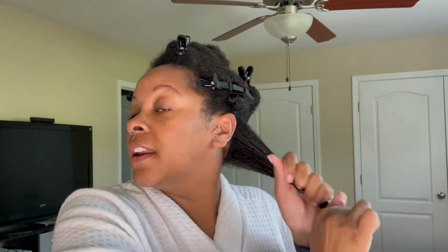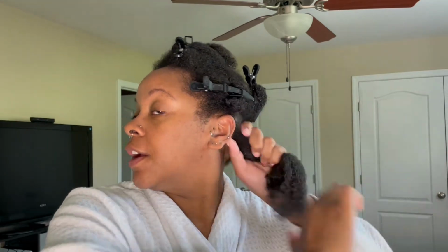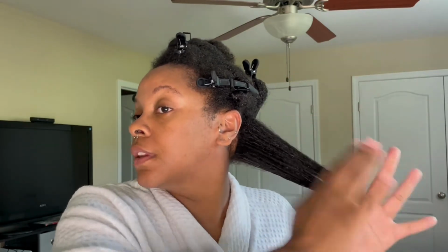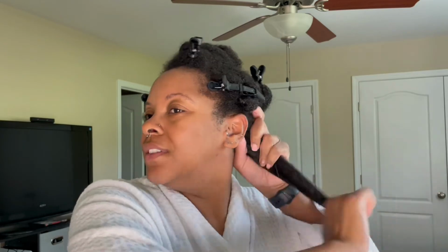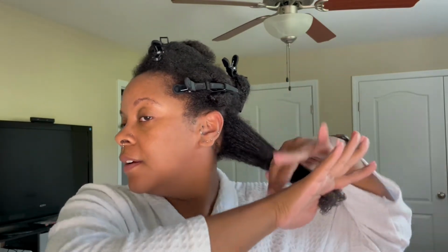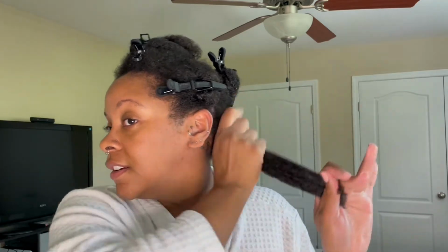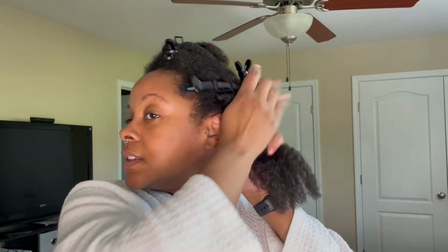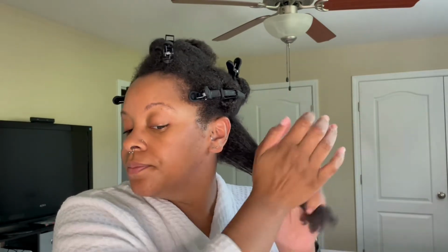And by the way, I did not mention this, but yesterday when I took my hair out, I did go ahead and do a little trim and kind of evened up my twists some, so you'll be able to see my hair is kind of bluntly cut. We love to see that. Let's speed this thing on up, y'all.